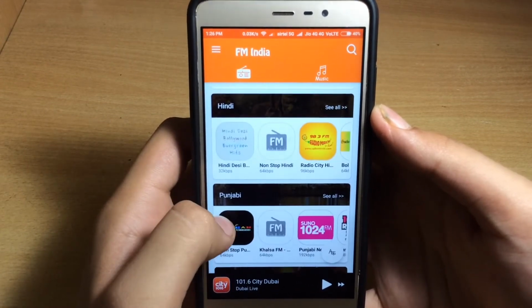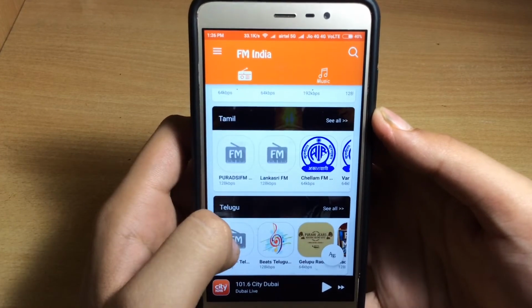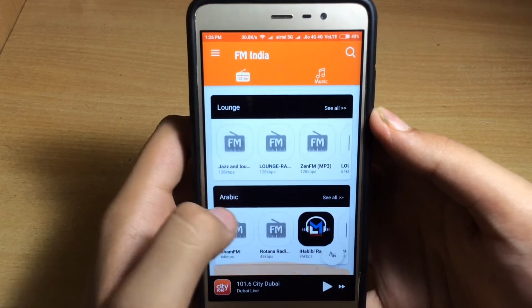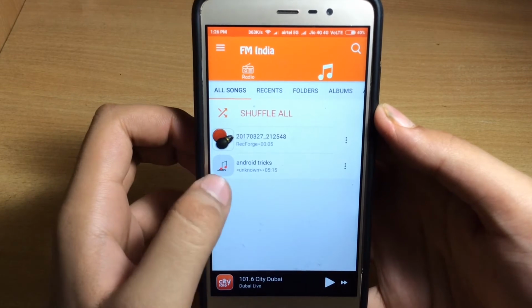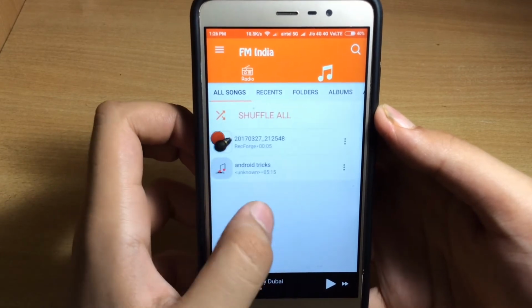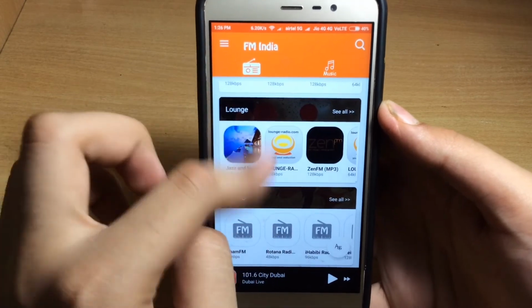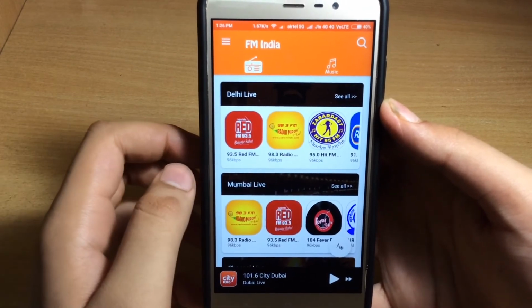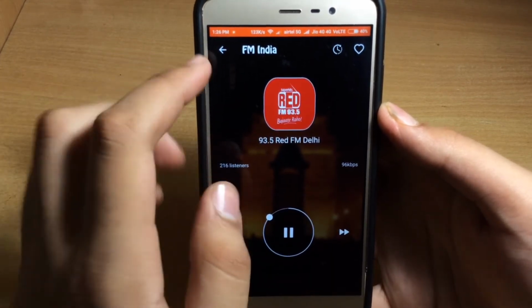Also, radio channels in different languages are available too like Hindi, Punjabi, Tamil, Telugu and much more. This app can play music stored in your phone too, so you can listen to radio and music in your phone from this single app. Another good thing is that you don't need to attach earphones to listen to radio from this app, which is a definite plus point. So for your FM and music needs, this is an all-in-one app that you must download.